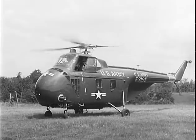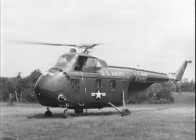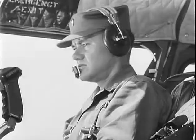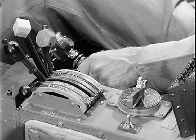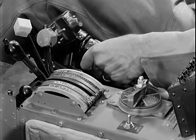Now let's take a look at a normal takeoff directly from the ground. Generally employed with critical loads and under some confined area conditions, it requires good coordination and timing. Begin this maneuver at operating RPM. Smoothly apply pitch as you add throttle to hold your RPM.